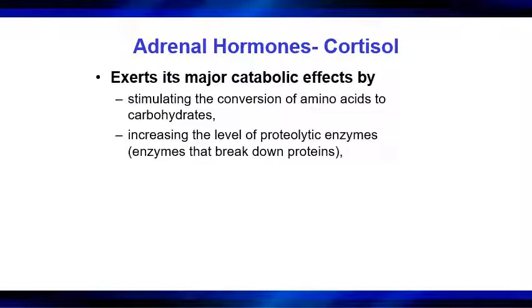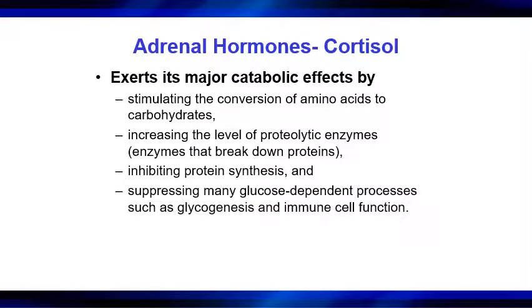Again, this is where you have to watch your diet and how you're monitoring your level of carbohydrates, because your body will utilize protein in order to raise blood sugar, and that's what this is essentially trying to do. Your body will catabolize proteins in order to do that. It inhibits protein synthesis and suppresses glucose-dependent processes such as gluconeogenesis and immune cell function. So there are different catabolic effects, and actually effects on immune cell function, through the secretion of cortisol, okay?